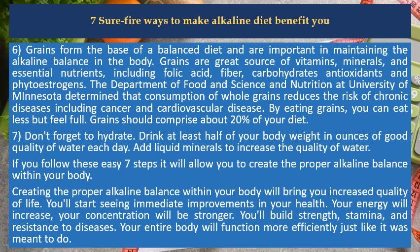6. Grains form the base of a balanced diet and are important in maintaining the alkaline balance in the body. Grains are a great source of vitamins, minerals, and essential nutrients, including folic acid, fiber, carbohydrates, antioxidants and phytoestrogens. The Department of Food Science and Nutrition at University of Minnesota determined that consumption of whole grains reduces the risk of chronic diseases including cancer and cardiovascular disease. By eating grains, you can eat less but feel full. Grains should comprise about 20% of your diet.